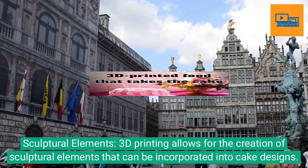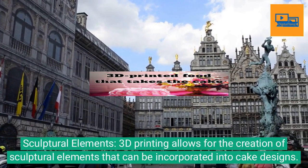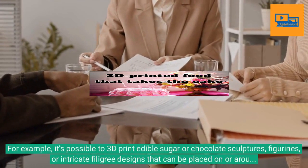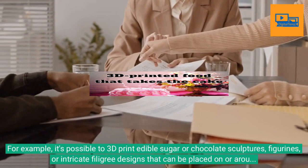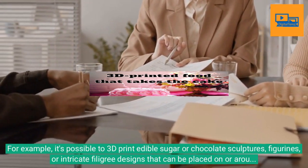Sculptural elements. 3D printing allows for the creation of sculptural elements that can be incorporated into cake designs. For example, it's possible to 3D print edible sugar or chocolate sculptures, figurines, or intricate filigree designs that can be placed on or around the cake.